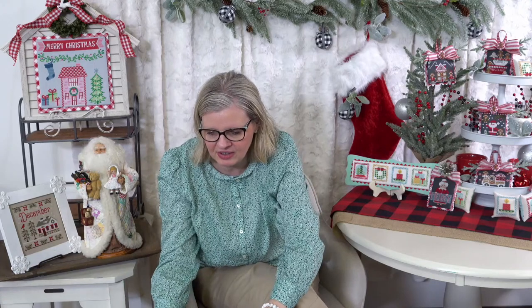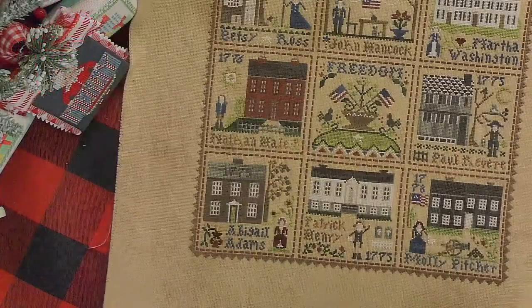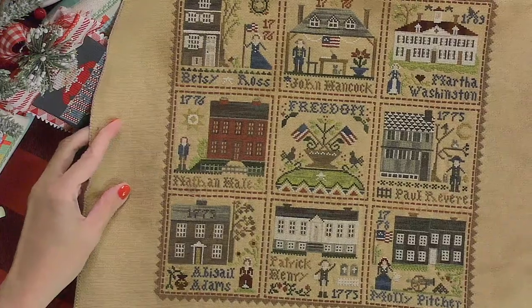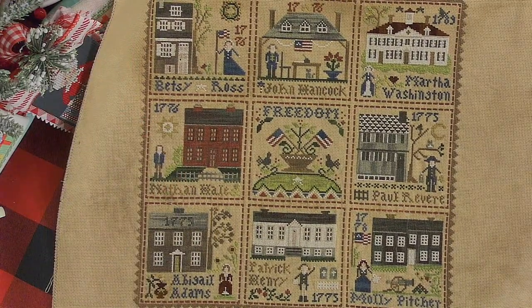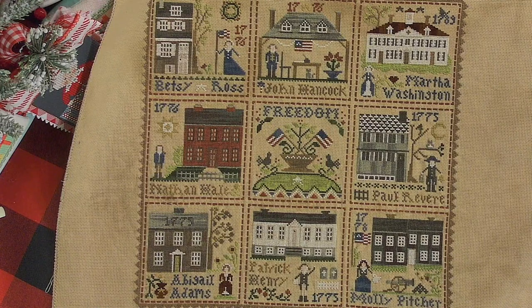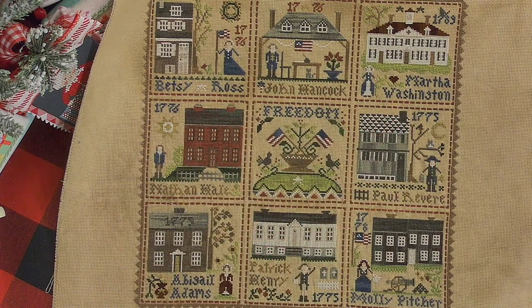And then the other Parade of Homes is called Early Americans. The designer is Little House Needleworks. She stitched on 18 count Aida that she coffee-tea dyed with Country Cottage Classic Colorworks. Terry made this, and she created the border design herself. These are individual patterns, and then she put it together and made up her border. It looks great.